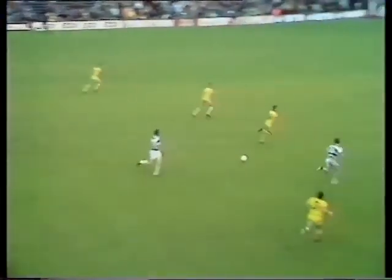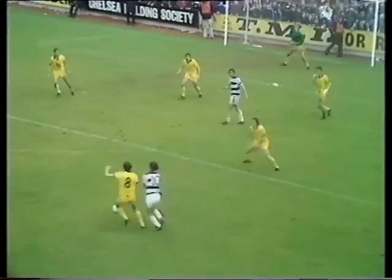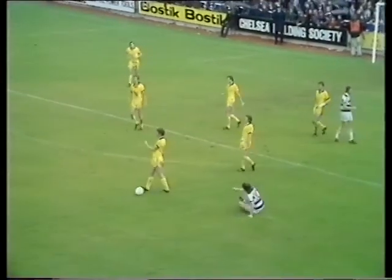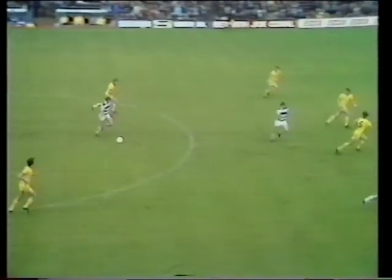Masson, Busby. What a good ball by Busby for Eastoe. Oh, and he hit the post. What a terrible piece of luck for Peter Eastoe. Can Bowles turn it in? Free kick. But what a ball that was by Busby. It gave Eastoe the opportunity to show his speed and his shooting skill, and he whacked it against the post.